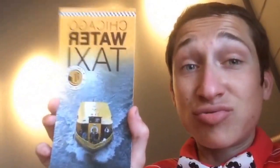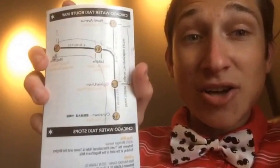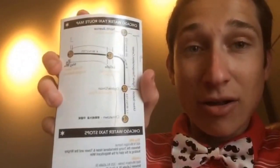Alright everyone, get ready. Hold on to your seats because I'm ready to blow your mind again with another deal breaker. So there's a water taxi in Chicago, downtown, that goes through the canal that is really, really cheap. And so it has like 5 different stops, as you can see right here. And if you do the right math, you can do $7 and see all of this scenic canal. So that's exactly what I'm about to do.